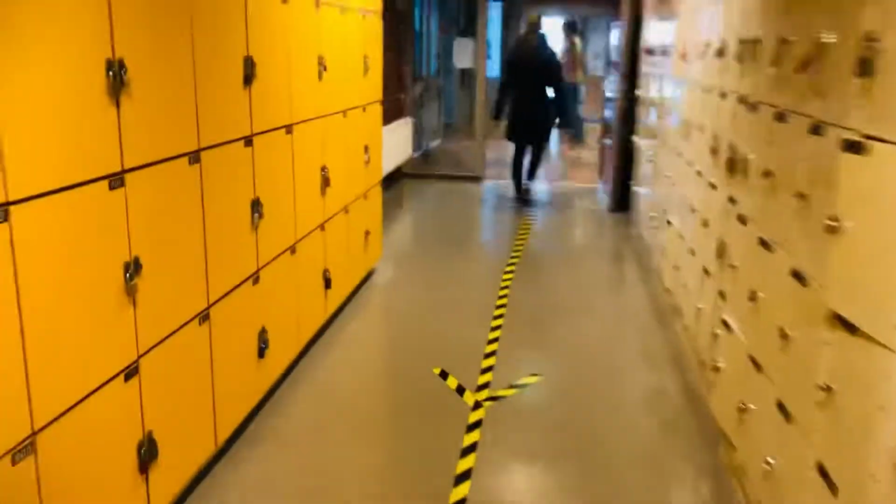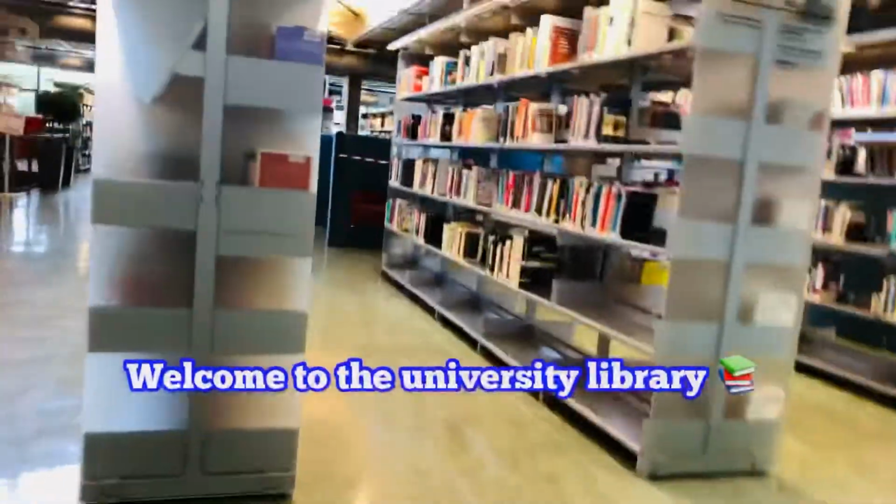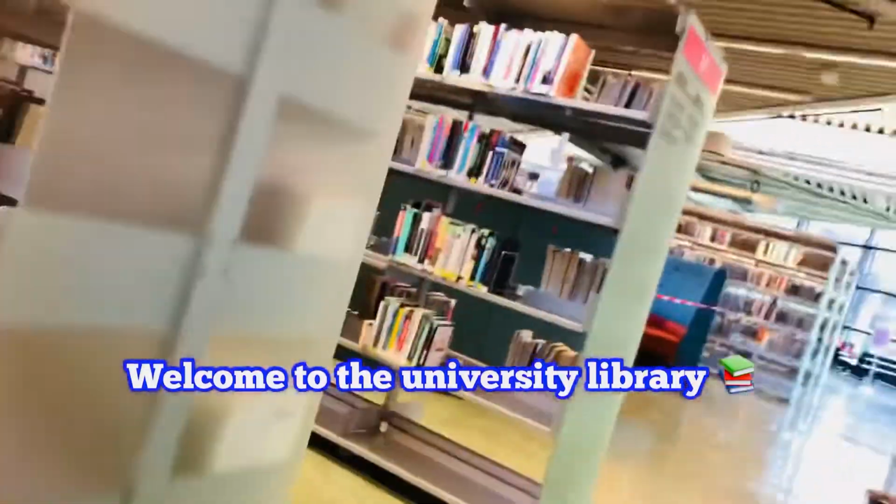So this is the student locker that you can see. They are on both sides, so there is a pathway in between them. So welcome to the University of Stavanger Library.